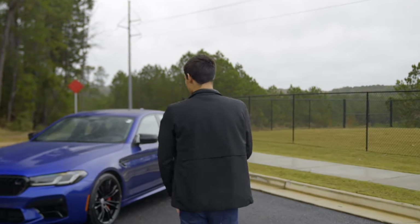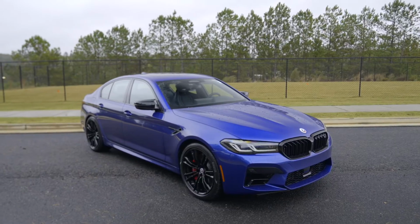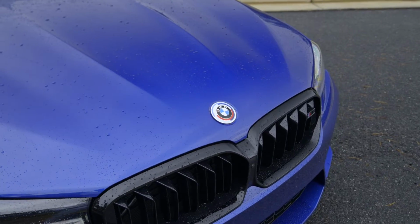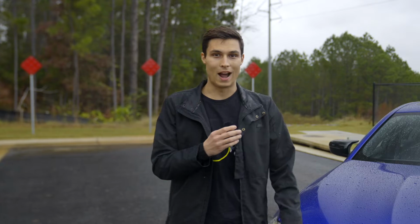So the M5 Comp, this thing is pretty sick. It's kind of like a supercar in the form of a sedan. Right off the front here, we can see that BMW is still retaining the rectangular grille on the front, versus the M3s and the M4s, where they have the really long looking nose. But I think this looks super good.